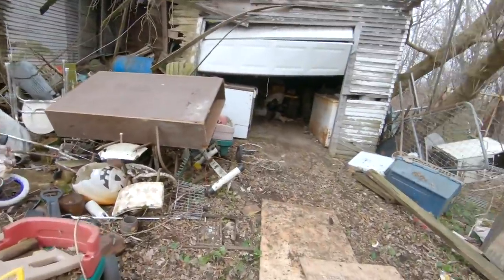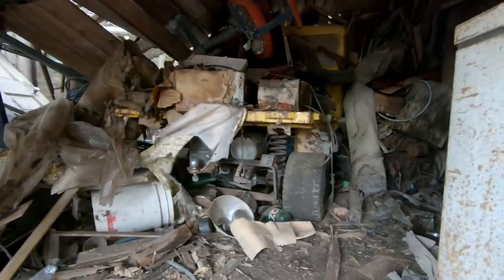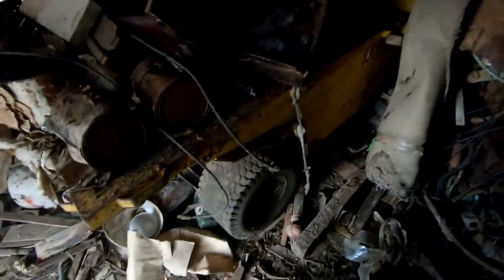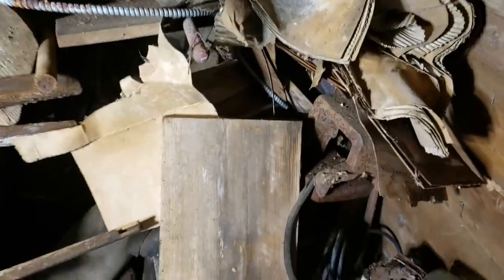This is the garage I got that pedestal grinder out of. And as you can see, the roof is completely caved in. Some sort of off-road buggy here, right next to it. No idea. You'll never guess what was uncovered when I moved it. Can you see it?